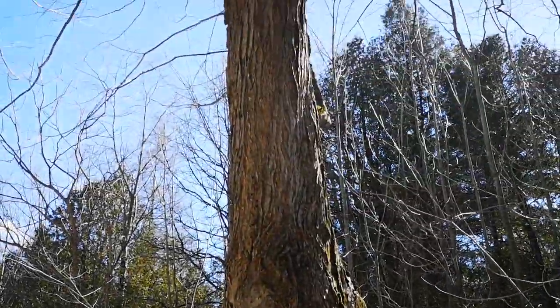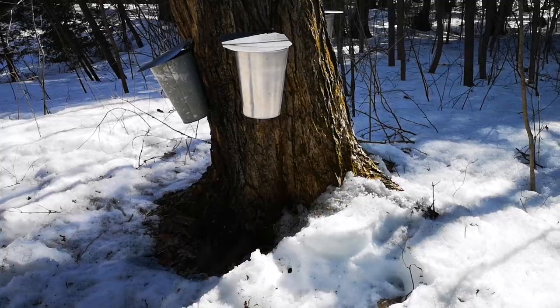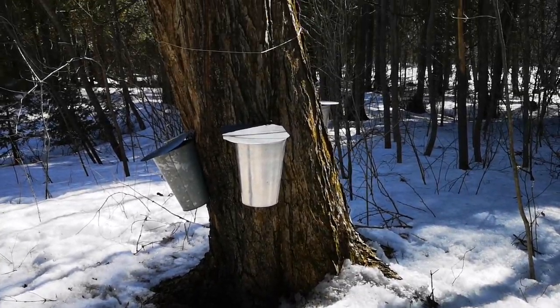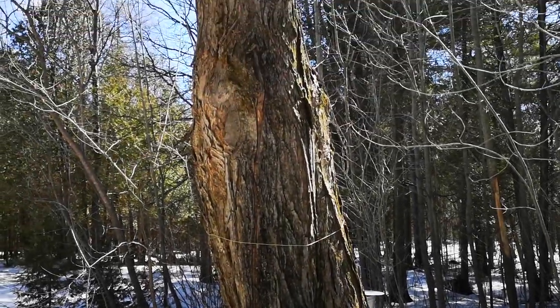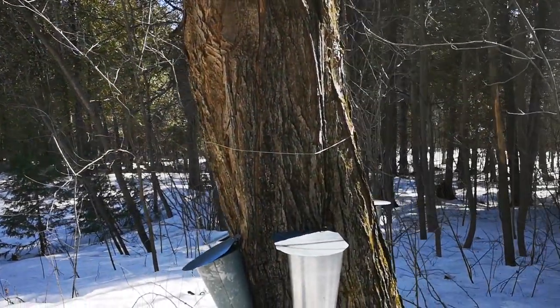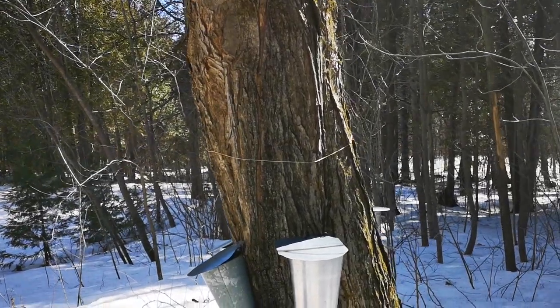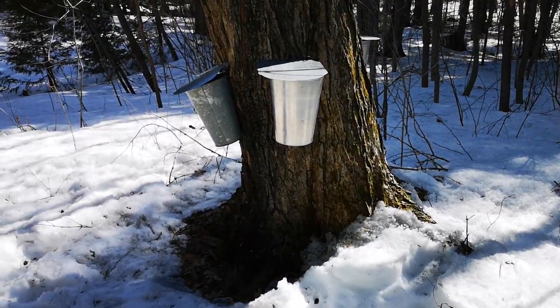I think I mentioned it in one of my other videos, but one thing my uncle said is he just knows. I was like, how do you know what a maple looks like? What are you looking for? Do you look at the bark? Do you look at the trees? Do you look at the branches? Do you look at the shape of it? Like, what are you looking for? He said, it's a maple.